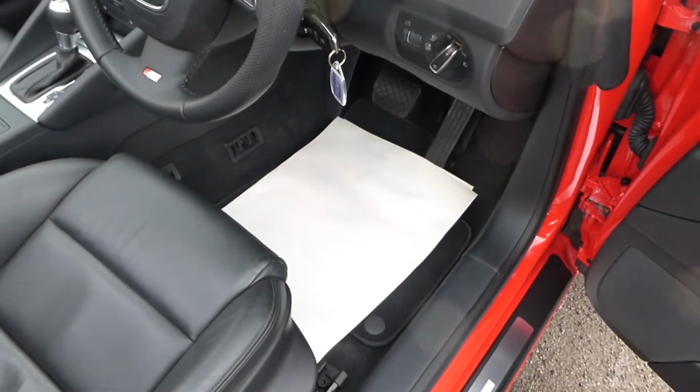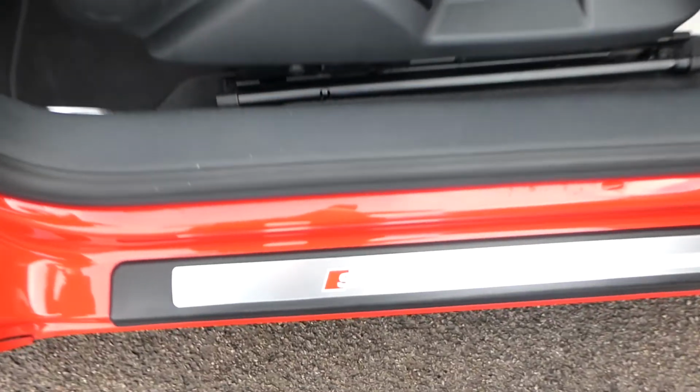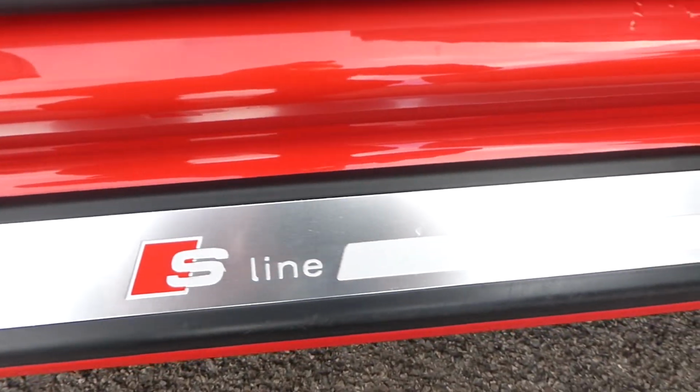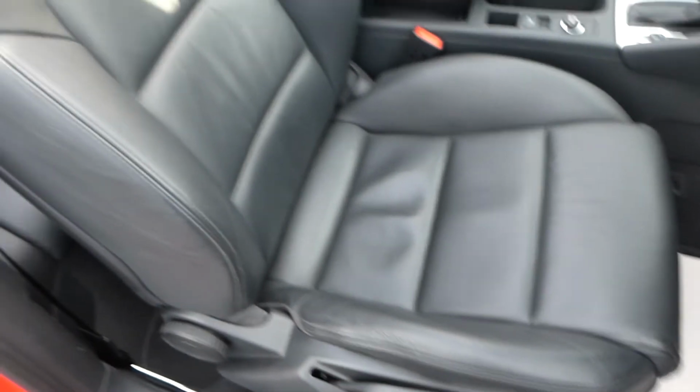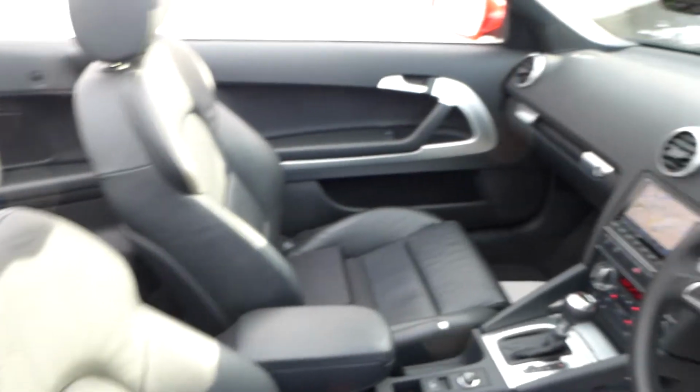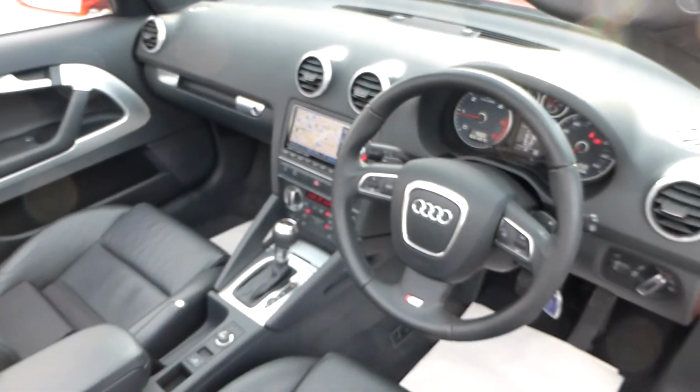Auto lights, and they are Xenons. The S-Line, what we call kick strips, just there, again in good condition, and the seats are in great condition as well. There's nothing that doesn't work in this car, everything functions as it should do.